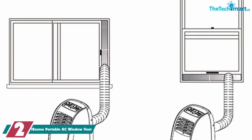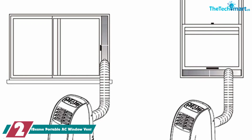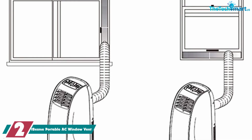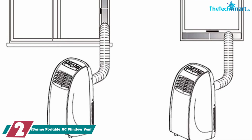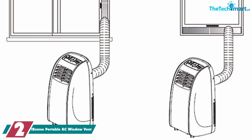At number 2, we have the Tibismi portable AC window vent. The word universal should be taken lightly with portable AC window kits, given the different styles of windows available to homeowners today. The Tibismi portable window AC vent can't handle every type of window, but it's the best system for long-term use if you have sliding windows in your home.